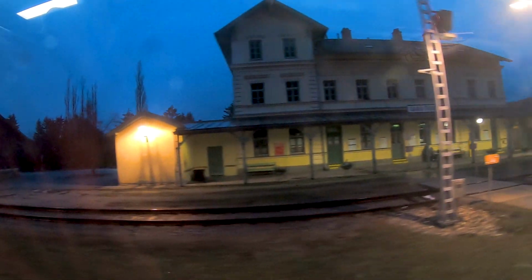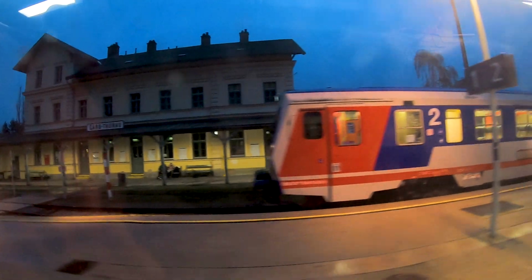And then in Langenlois we have multiple attractions that have something to do with wine, as Langenlois, as I said, is a very famous wine city, so also a very interesting place. Here we are now in Gastunau. Here we can see an oncoming train. Now we are continuing on back to Krems.